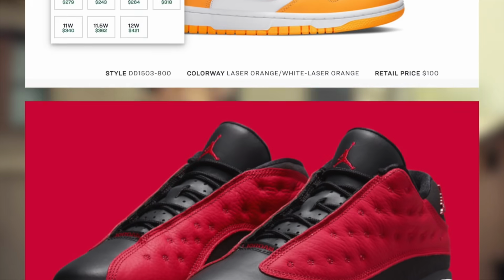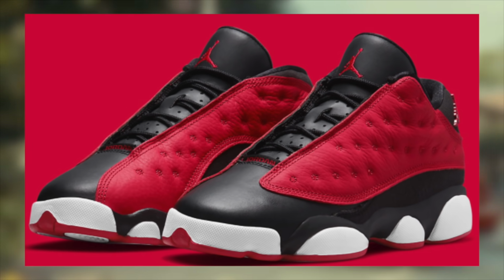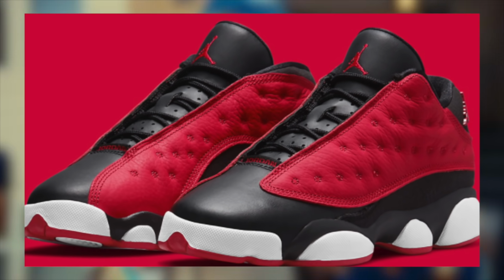Also on July 8th, the Jordan 13 Low Grade School Very Berry will be releasing for $130. Personal only for these, but I do expect them to sell out.